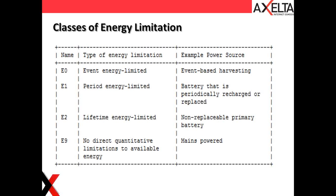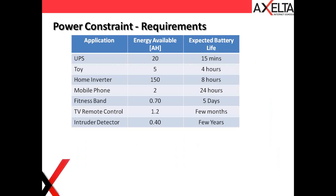We'll try and understand what we mean by harvesting as we go forward. The second category is where there is power available, but these devices require charging on a periodic basis. The third category, which is E2, is wherein the total lifetime power for that device is fixed. You can't really replace the batteries there. And then the fourth category we've already seen, no power constraints as such.